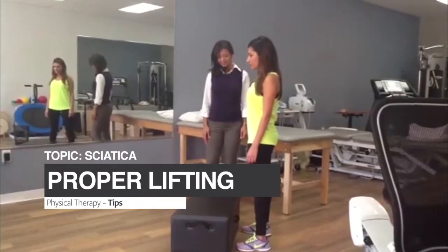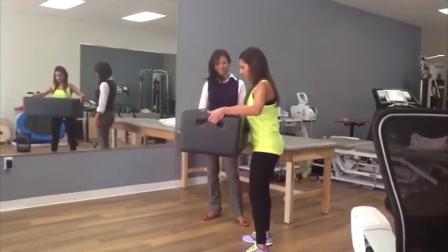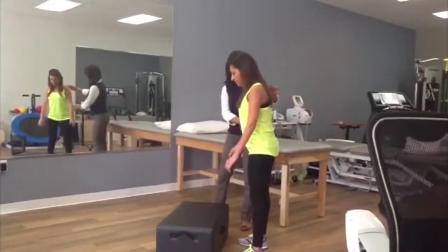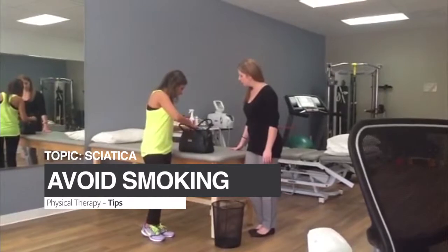Make sure you hold the object close to your chest and keep your back straight, using the muscles of your hips and your legs to control your body as you squat down to lift and lower. Rounding the back while lifting causes increased stress to the spine and discs and increases your chance of a muscle strain. Avoid or refrain from cigarette smoking.